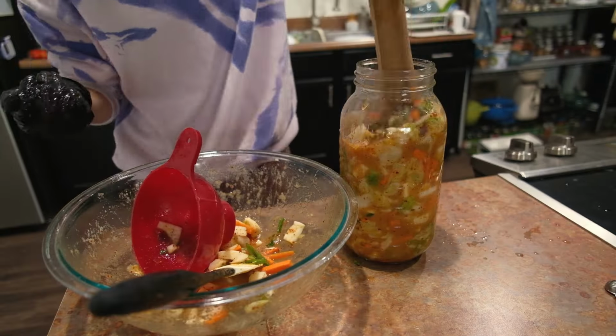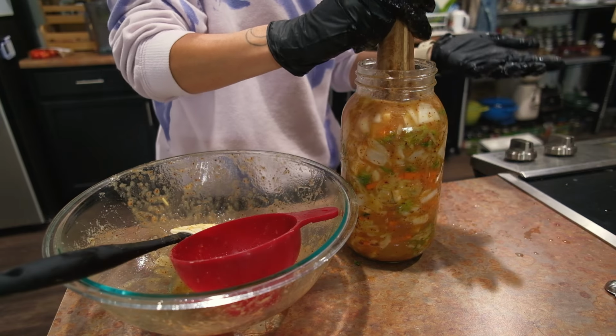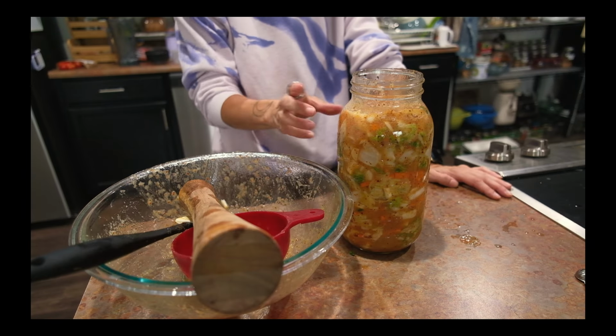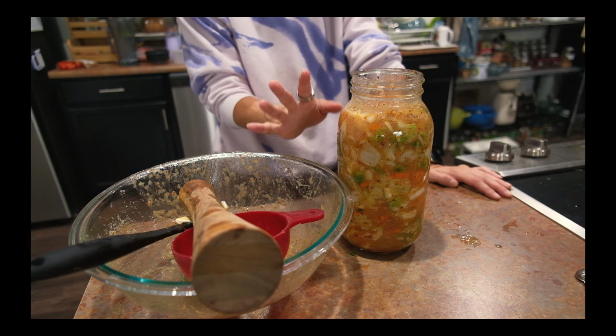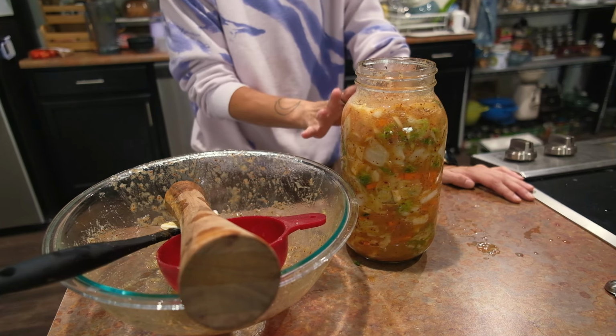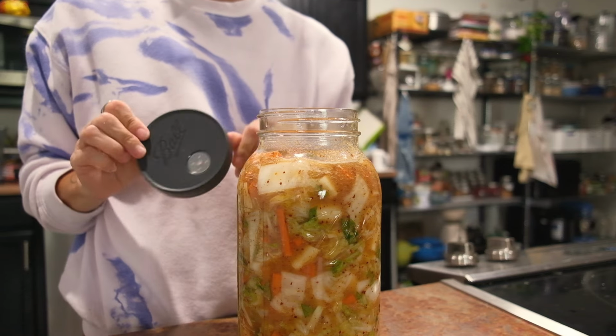Just like we did with the sauerkraut, I am going to pack it in here with my tamper and try to get that liquid above the solids. And yes, I absolutely agree with you. This is the strangest looking kimchi ever. And I think it's the color. It's not bright red. It's like a weird orange color, but you know what? We're rolling with it. I am sealing it with this lid.